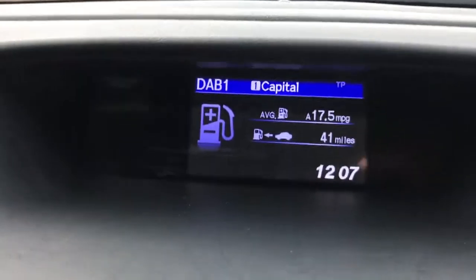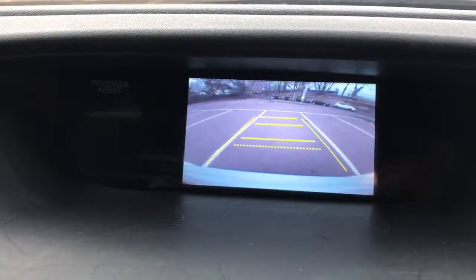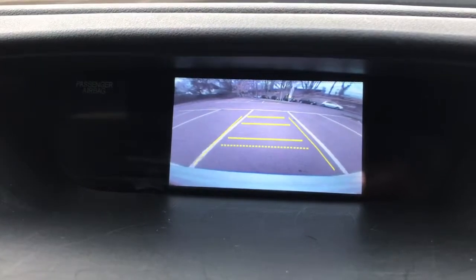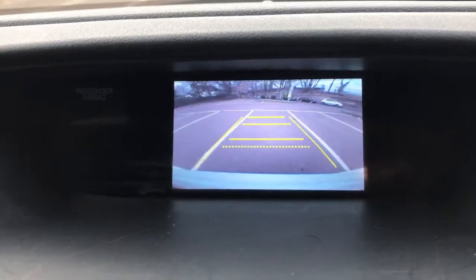I mentioned when we were at the back of the car that we have a reversing camera. If I pop the car into reverse, you can see the full colour image will come up there. It also shows you the guidelines on the ground so that you know what direction the car is headed in relation to the image that you see behind you there.